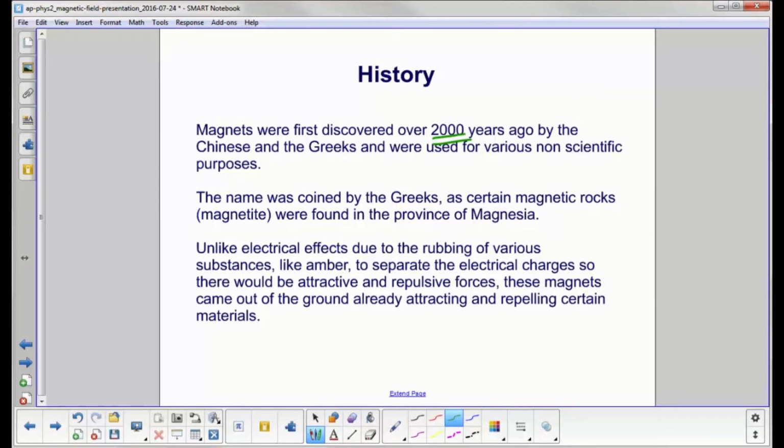And unlike electrical effects, which we've studied in some great detail, which started by rubbing various substances together which would separate the electrical charges so you could see the attractive and repulsive forces, these magnets came out of the ground already attracting and repelling certain materials. You didn't have to do anything to them.